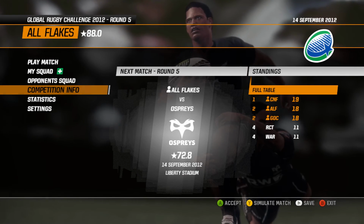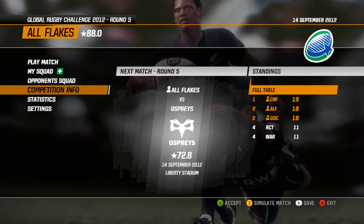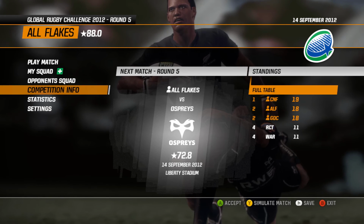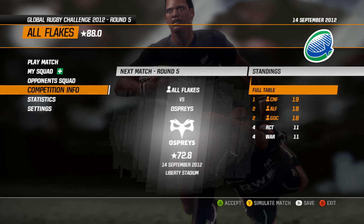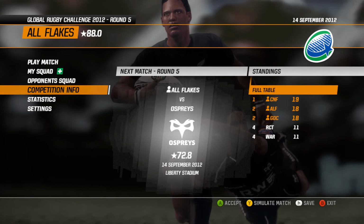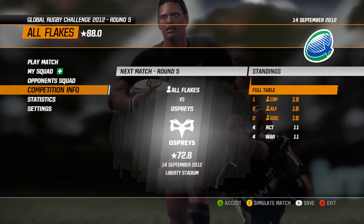Then there are going to be the clashes, which will make a huge difference to this competition. Of course, the All Blacks have the injury to Ruben Hauraki, who's still out for another couple of weeks, so 2 to 3 weeks till we see Ruben back from injury. That's the only downer here for the All Blacks. Other than that, it is a full-strength squad that will make their way out to Liberty Stadium to face the Ospreys.